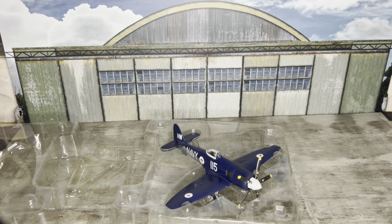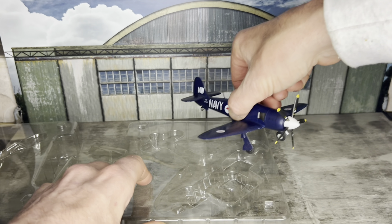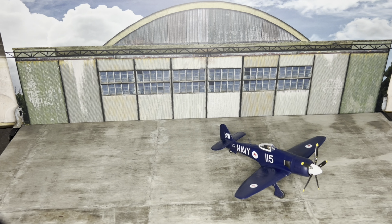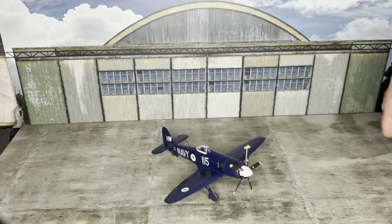So if you're putting it onto your display stands, you've got something that tells people what the aircraft is, and of course it's there, literally just sat in. It's not tucked in as such. The clever design is that it literally just sits in the shell nice and simply.